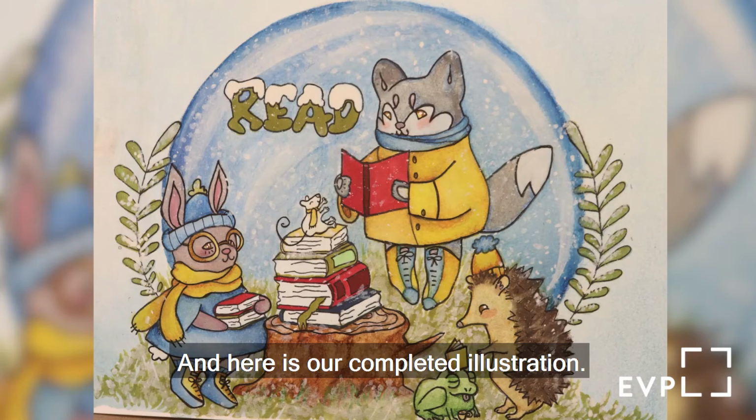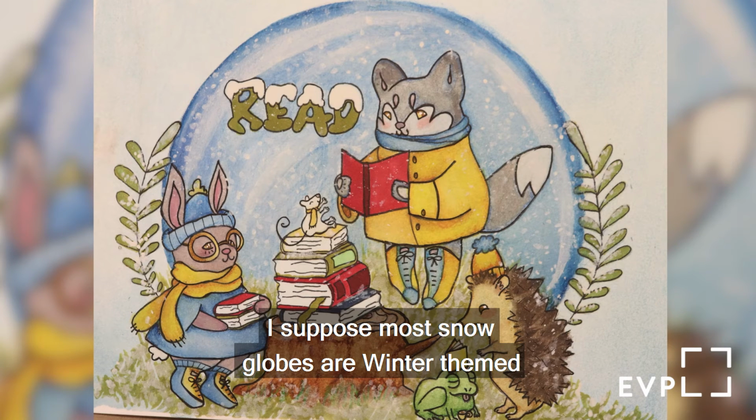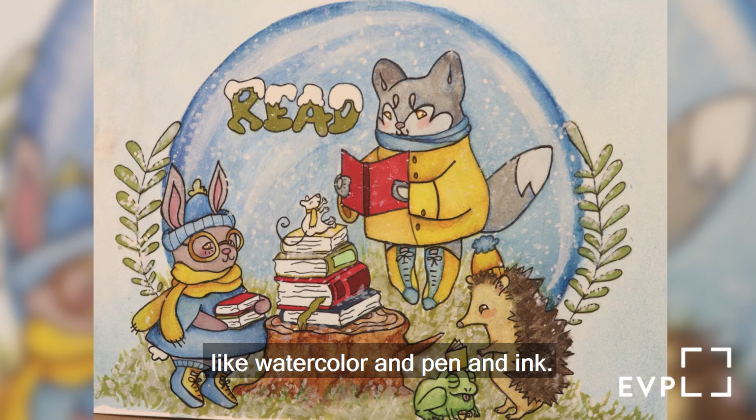And here is our completed illustration. It is a winter-themed snow globe. I suppose most snow globes are winter themed, but ours has some adorable book-loving critters. All of this was done using traditional mediums like watercolor and pen and ink.